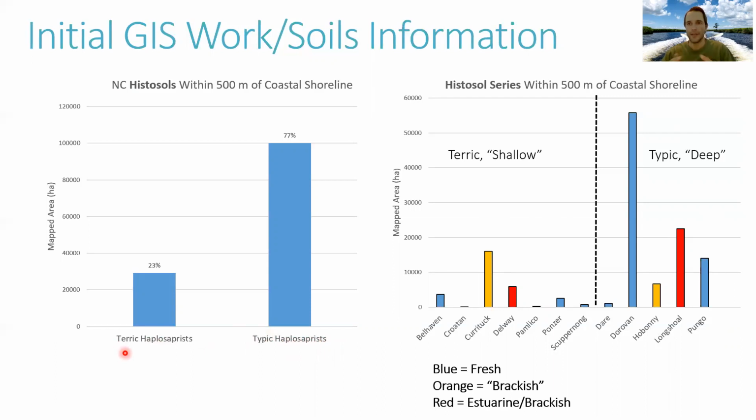And what is shallow and deep when you're talking about histosols? A shallow histosol is 130 centimeters or less of organic material before you hit the mineral material underneath. A deep histosol is 130 plus centimeters of organics before you hit mineral. So that's sort of the break between a typic and a pteric histosol. If we break this down even further into our pteric and our typic groups, we can see that we have a number of series, but they're just mapping shallow and deep soils. The blue here are freshwater histosols.